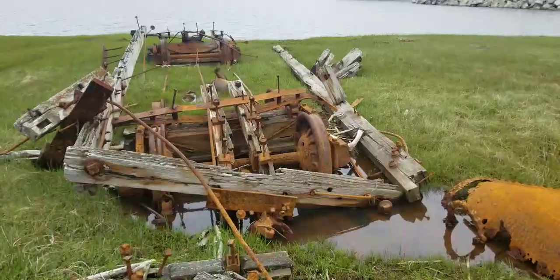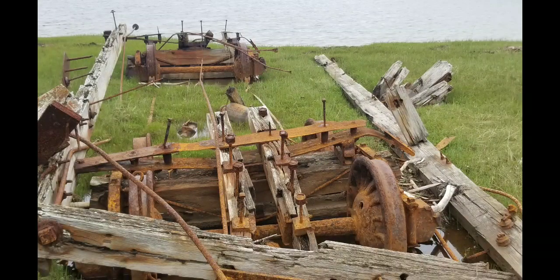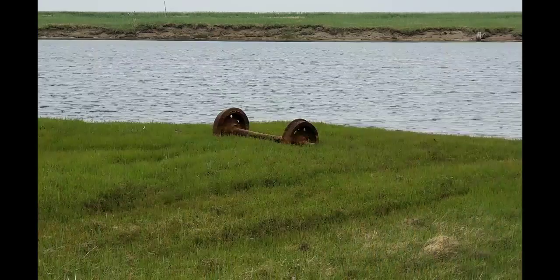What's left of it? After close inspection, it appears that this was a barge of some sort carrying these railroad axles and spring assemblies over to the side of the river, where for some reason it sat and just weathered away.